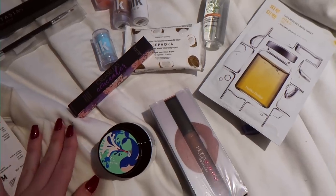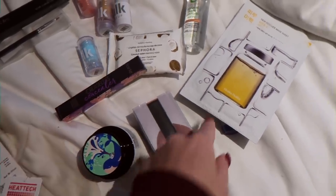I did go a bit mad at Sephora. I spent like $150. That's ridiculous for how much stuff there is. It looks like nothing.